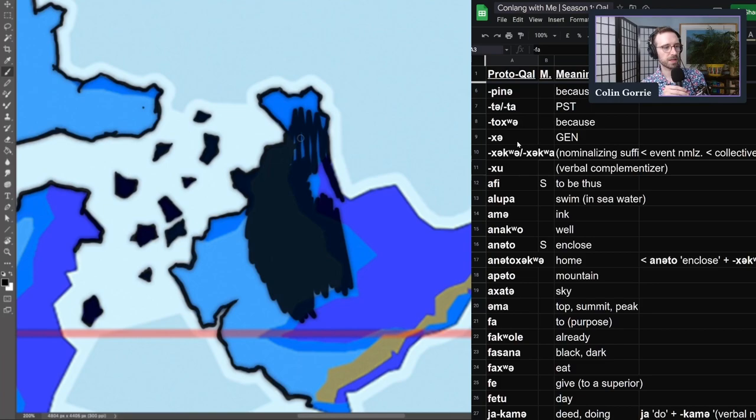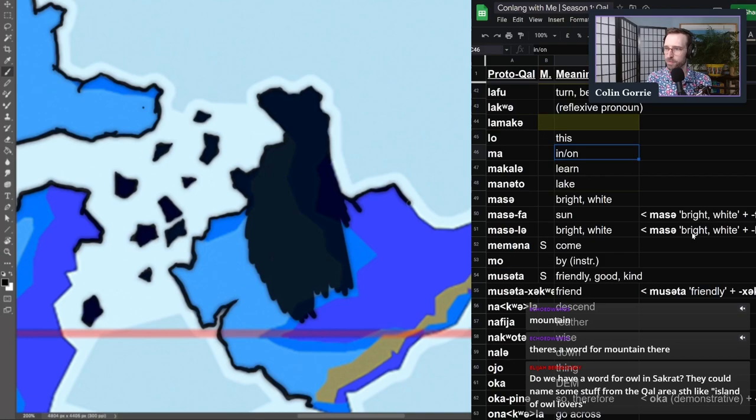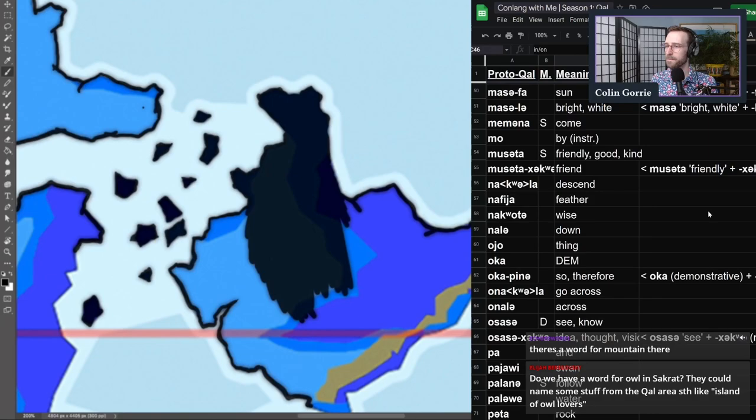The weird kid has a Kenilu, that we can definitely use that. I'm going to just very slowly go through here. If you see anything, maybe screenshot it or write it down. Do we have a word for owl in Sakrat? That's a good question.